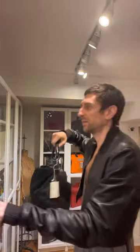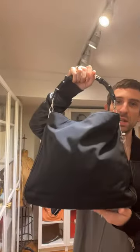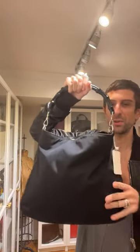So I love that one. We also have this Gucci bag with this huge bamboo handle. I think this is such a great everyday bag because the main body of the bag is nylon.